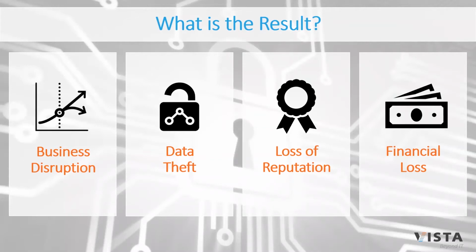So if you look at a small business, even an attack that gets 3 or 4 people, maybe in operations, and you only have maybe 4 or 5 people in operations, that can be a pretty significant disruption to a business. And lastly, financial loss.